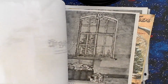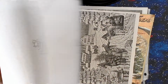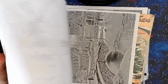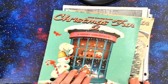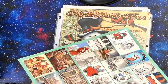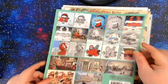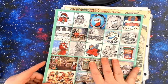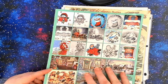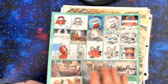Like I said, the reason why I haven't colored in these ones a lot or at all and not taken the pages out of this book is when I bought these books, I don't know if they do it anymore, but they came with a digital copy. So as you can see, they are not only of the book, but of Kimberly Hawthorne's colorings of them as well.